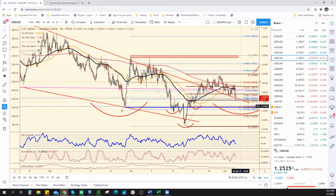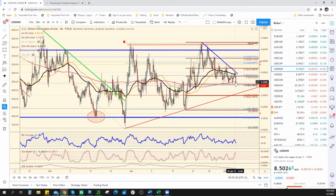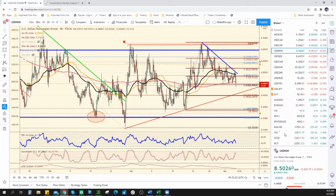You guys know I can't get excited about the dollar Canadian until we're above 126.50. I just can't. I mean, I've got some. I'll sit in it. I'm not super excited about it. US dollar Norwegian krona just pushed below the 618, but popped right back up again. Little false breakdown there.